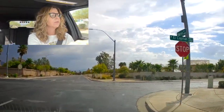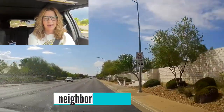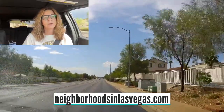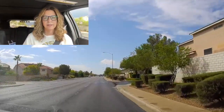There's a handful of different master plan communities in the northwest. If you want to learn more about all these different neighborhoods, you can go to my website at neighborhoodsinlasvegas.com, where I've created a page with all the listings that are in these neighborhoods. Ideally, the goal will be to have a video of all these neighborhoods.